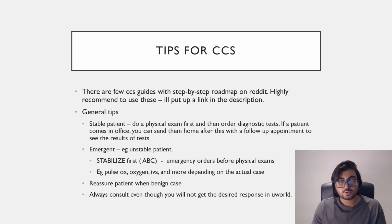Some of the tips include reassure patient when the case is benign, and always consult even though you will not get the desired response in UL. So in UL, when you do consult, the UL does not give a very positive response, so we might feel that it's not important, but consulting is very important, so always consult whenever you can. For example, if you have a case with anaphylaxis, at the end of the case, do consult an immunologist.